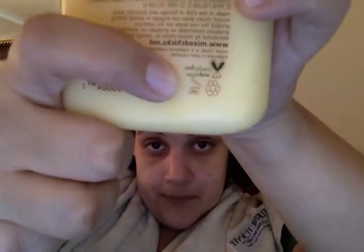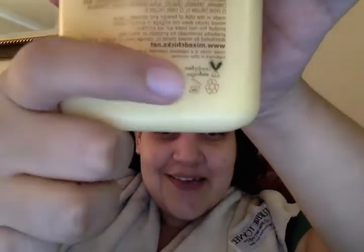I liked that it was vegan, even though I'm not vegan. I am supportive of it. I love that it was cruelty-free. It says it right here, as you can see, cruelty-free and vegan. And I really liked the product, and I figured, let me give it a try. And I'm really glad I did.